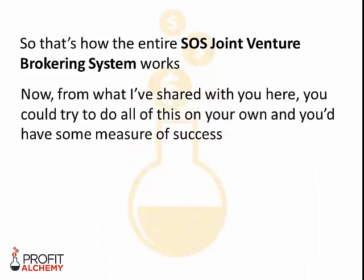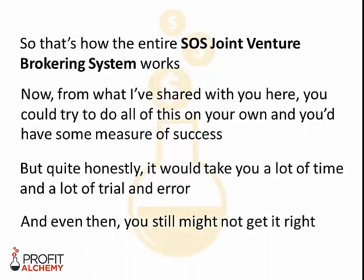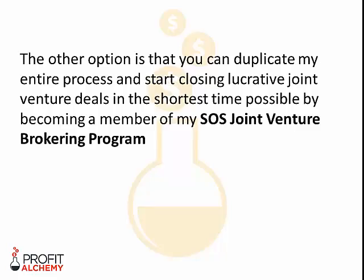And now from just what I've shared with you here today, you could try to do all of this on your own and you'd have some measure of success. But quite honestly, it would take you a lot of time and a lot of trial and error. And even then, you still might not get everything in the system right.